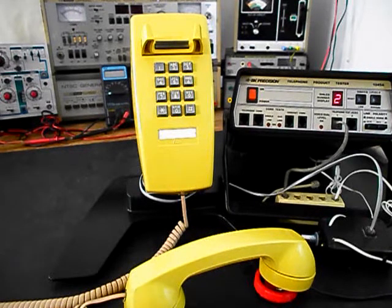Today is Monday, March 21st. The current time, 3:51 p.m. and the temperature, 55 degrees.